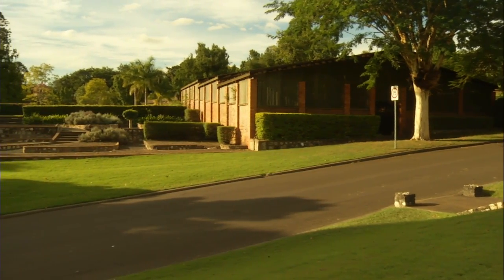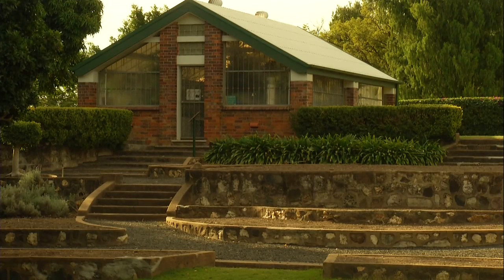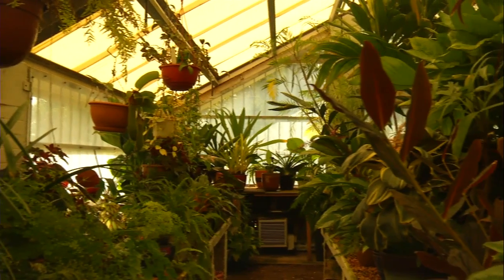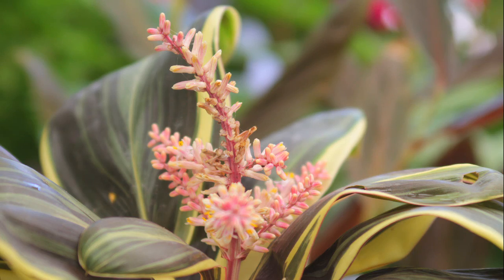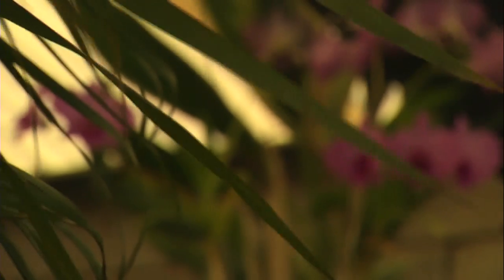We have a bush house that holds some of the heritage listed plants too, and some orchids and ferns, all those subtropical plants, as well as the glass house. It was really used to propagate plants in the beginning, and it's an English style building and a heritage listed building, and it is now filled with subtropical, tropical, equatorial and unusual plants. And it's a very beautiful haven to visit.